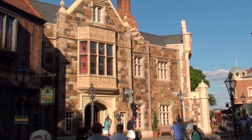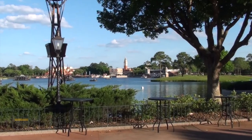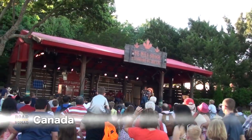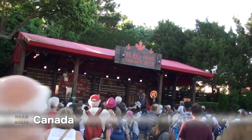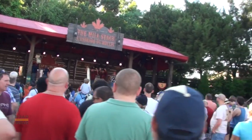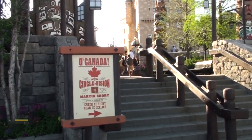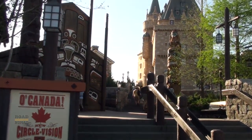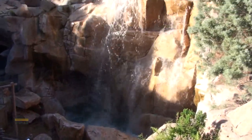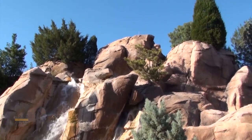We are exhausted. We have been here for over 8 hours now, eating and drinking our way around the world. We have one more country though, our great neighbor to the north, the great land of Canada. The pavilion is designed to remind you of the great outdoors, so we begin with this stereotypical lumberjack show. They also have one of these circle vision cinemas, and this building kind of reminiscent of the Chateau Laurier in Ottawa, which is Canada's capital. A waterfall to continue with the outdoorsy theme, and once again, the Chateau Laurier look-alike. You know what? We're really tired.